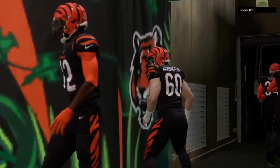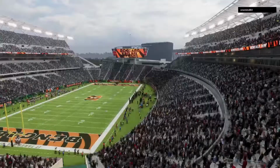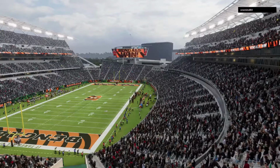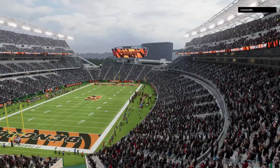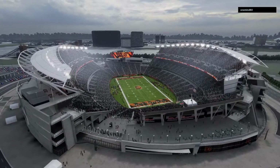So for the Bengals, they use the favorable early schedule to their advantage as they move to 2-0. And they'll hit the road next week to take on the Baltimore Ravens. Meanwhile, for Tampa Bay, they'll fall to 1-1. And they'll try again next week at home against Philadelphia.